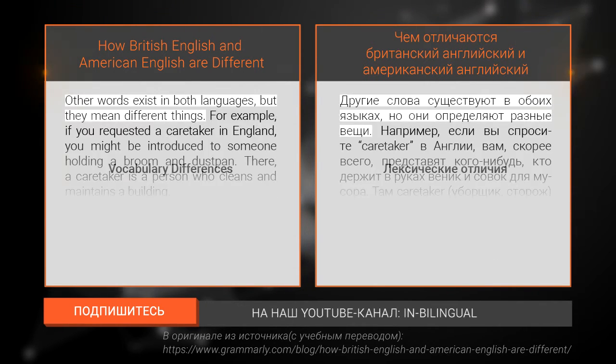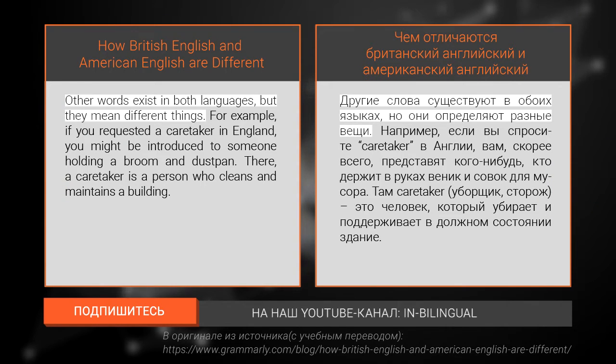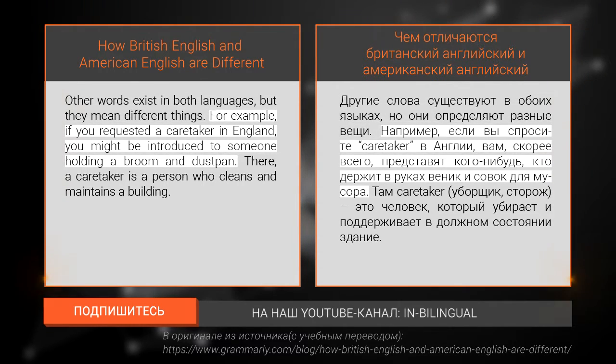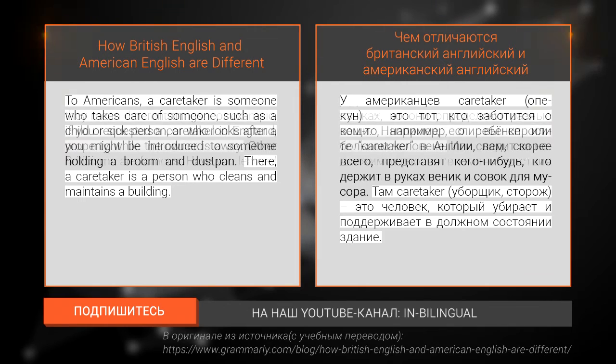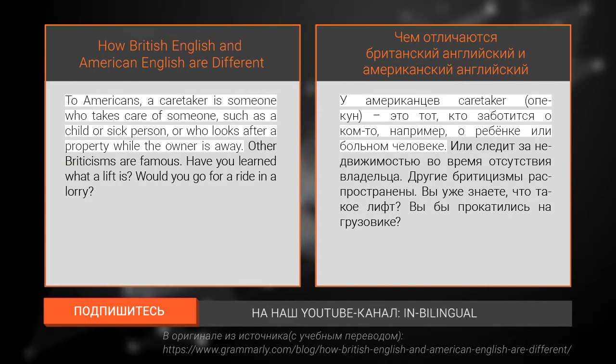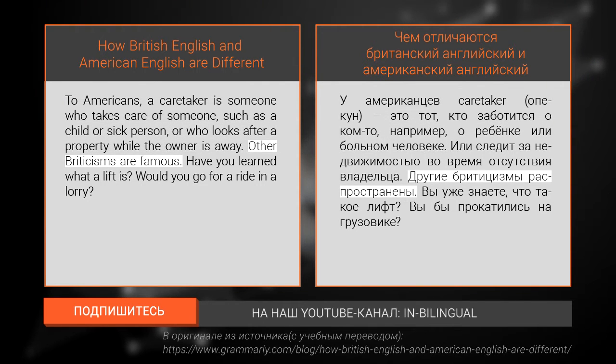Vocabulary differences. Other words exist in both languages, but they mean different things. For example, if you requested a caretaker in England, you might be introduced to someone holding a broom and dustpan. There, a caretaker is a person who cleans and maintains a building. To Americans, a caretaker is someone who takes care of someone, such as a child or sick person, or who looks after a property while the owner is away. Other Britishisms are famous. Have you learned what a lift is? Would you go for a ride in a lorry?